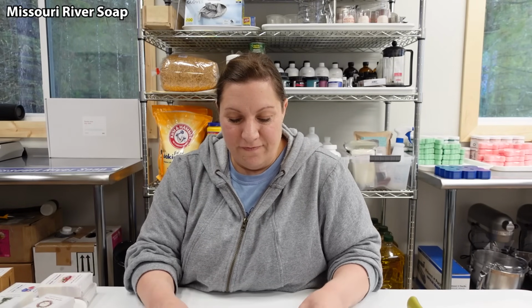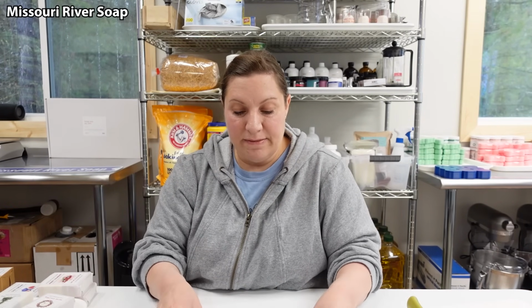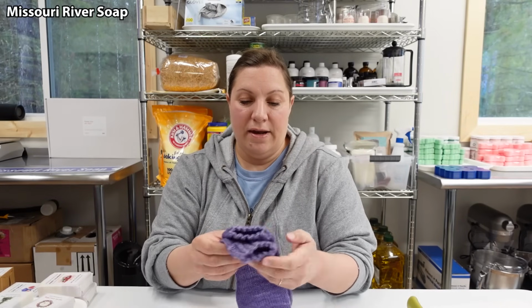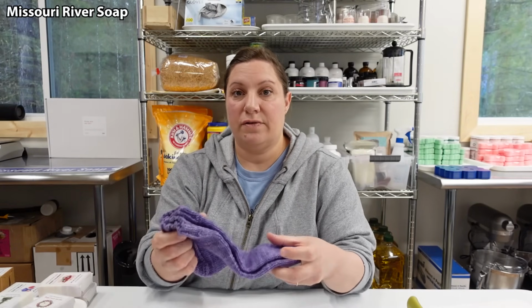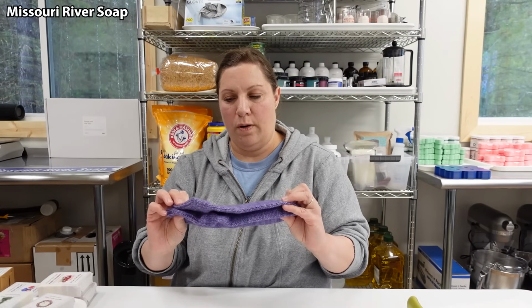I could not see that fingering weight yarn. I couldn't see it. I was like, how are people doing these things? I literally could not see the stitches. So I decided to get some DK weight and make some Mahusif socks, which I probably will put into action now because these are going to be so nice and warm.